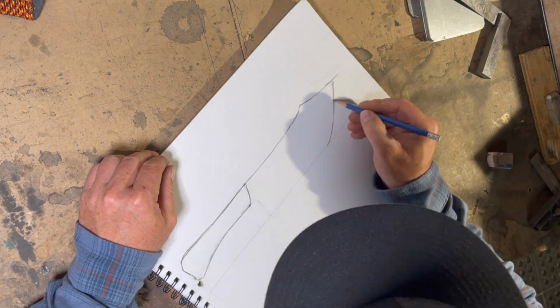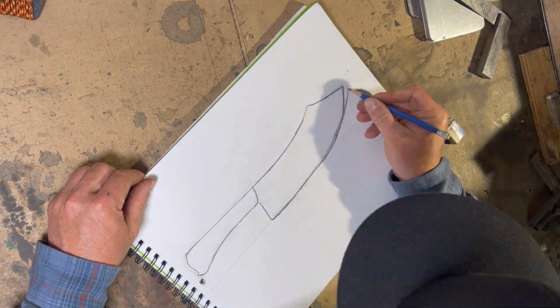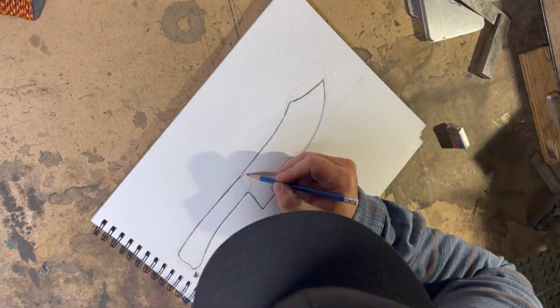They were designed for animal butchery and bison in specific, and the clip point helped avoid piercing hides and hitting the ground. But these knives are rugged, made for life in the wild, not the kitchen. So I have to come up with a design to make a performance kitchen knife.